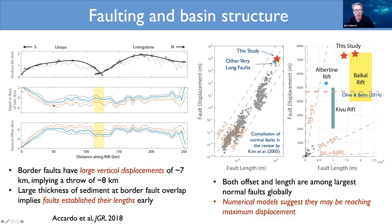The second thing we see is we can really quantify how much throw that is. It's basically the large vertical displacements we see when we go from the peaks of the elevation to the base of the basement, on the order of 7 kilometers, which imply throws of 8 kilometers. And if we put the length scales associated with those faults together with their displacement, these are among the biggest normal faults on the planet. And it's something that maybe was obvious to other people. It was not necessarily obvious to some of us.